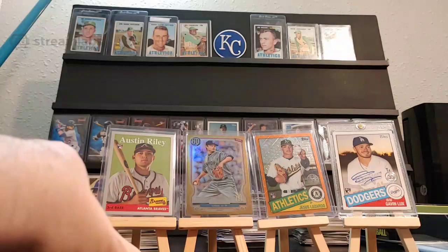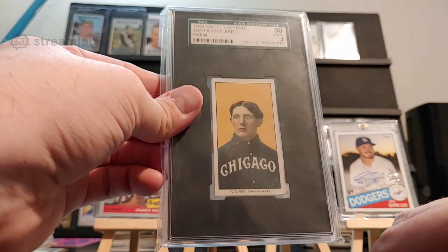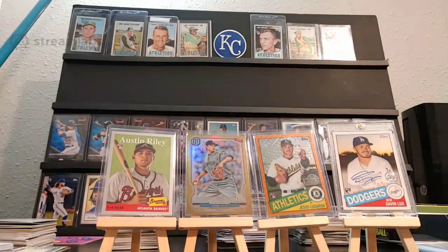How much do you think this is worth? I don't know. I can jump on eBay real quick. That's kind of how I go off any value anymore.